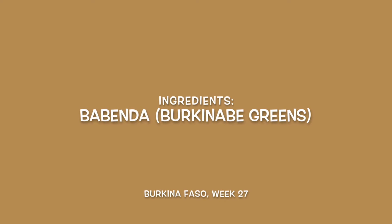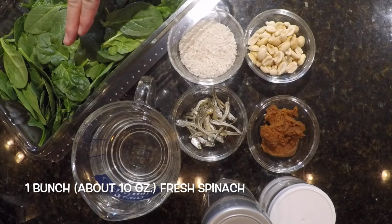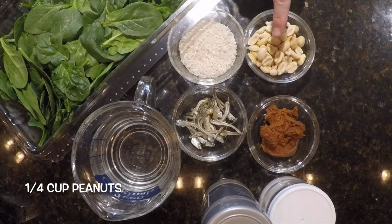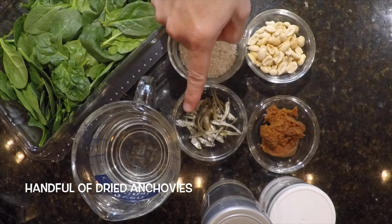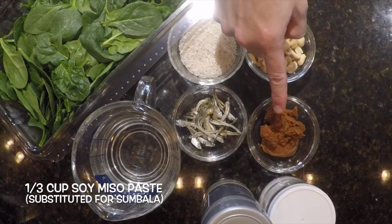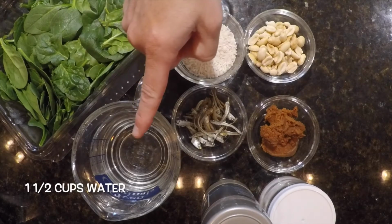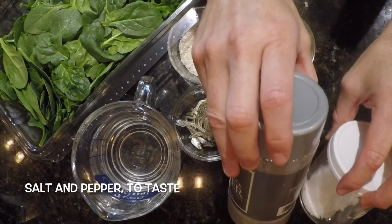And then for the Babenda, or Burkinabe greens, we'll need 1 bunch or 10 ounces of spinach, a quarter cup of peanuts, a handful of dried anchovies, about 1/3 cup of miso paste, substituted here for sumbala, a half a cup of long grain white rice, 1.5 cups of water, and salt and pepper to taste.